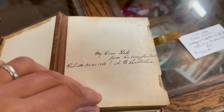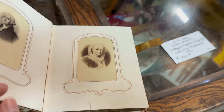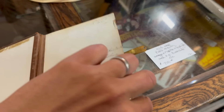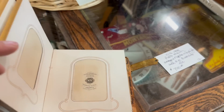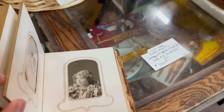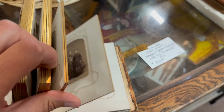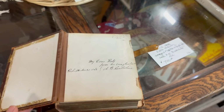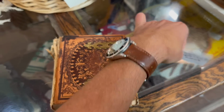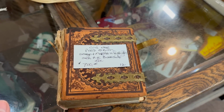My dear Kate, 1862. So there's probably his portrait right there, the soldier. Oh yeah, George and Martha Washington. And you've got all these great historic pictures. So it is more of a family photo album. I was hoping, in a sense, it might have been not just family pictures, but more pictures of soldiers and battlefields and stuff. But that's still really, really cool. And it's of that era, still in its original binding. So what a cool historic piece. But it did have the one picture of the soldier in it, but I was hoping there'd be a few more. Still really cool though.